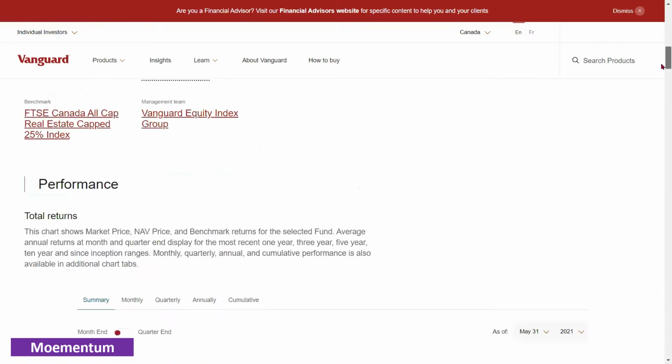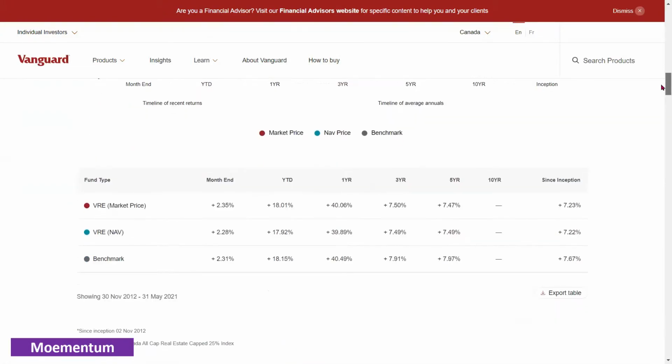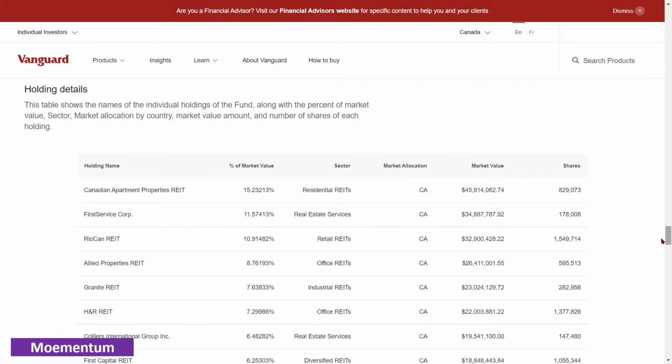Looking at some additional details, you notice here how VRE has performed. For instance, its annualized 5-year return is 7.47%. It has not been around for 10 years, and as a result it doesn't have an annualized 10-year return. In terms of the holdings for VRE, the top holdings include Canadian Apartment Properties REIT, we have FirstService Corporation, RioCan, Allied Properties, and Granite REIT. Those are among the top holdings for VRE.